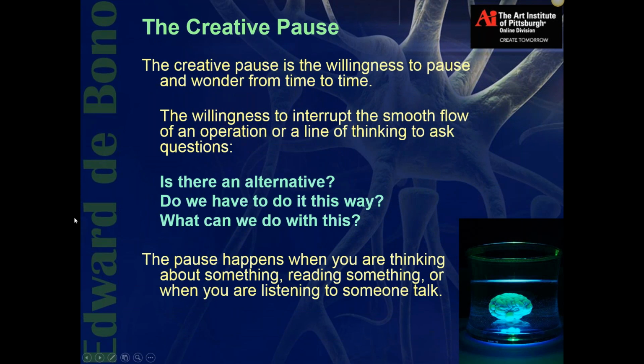So moving on, the creative pause is another one, and many of us probably already do this, is the willingness to pause and wonder from time to time. And we have to be in a session that's free of ridicule and has the opportunity to give us the moment to do this. We also have to be with a group of people that realize that this is a session where we're trying to generate ideas. And so we have to have the latitude to take a moment.